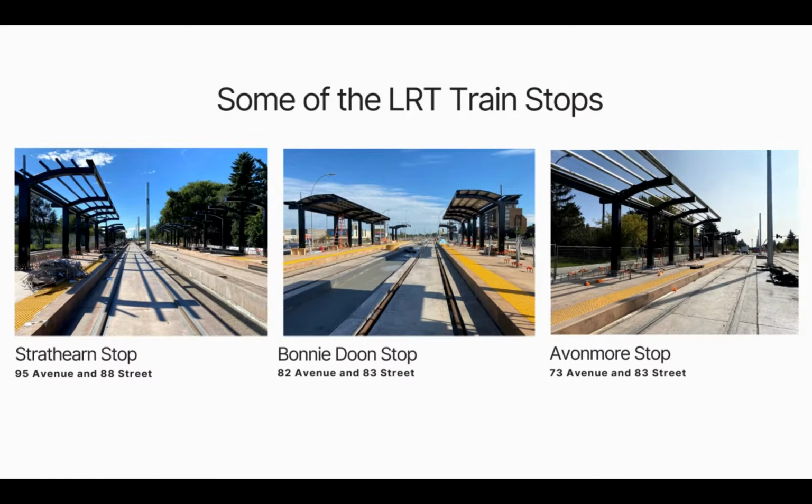All right, the stops a little bit. We wanted to show you a bit more of a sampling of the stops, and I realize they look very similar. What I wanted to point out, though, is we have some variation in the styles of stops that are integrated into the system. We have some that are center running, some where the station is entirely sandwiched between two driving lanes of traffic. We have others where the station or stop is off to the side of the road, like you see in Mill Woods.